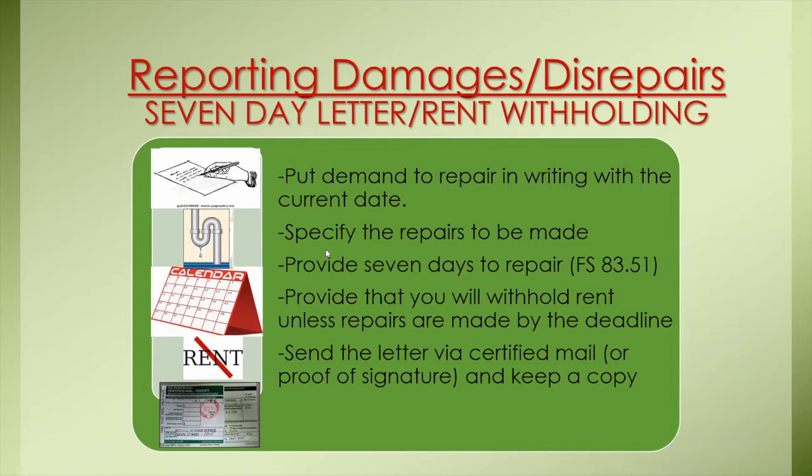We're going to go through each step and then we'll look at a sample letter on the next slide. But what you want to first do is make sure that the demand is put in writing and it has to have the current date. Many tenants that we represent have made calls to landlords. They leave messages, they leave sticky notes on the door. That's not sufficient. It needs to be in a letter form and it needs to have the current date on it. We'll talk about why that's the case later.